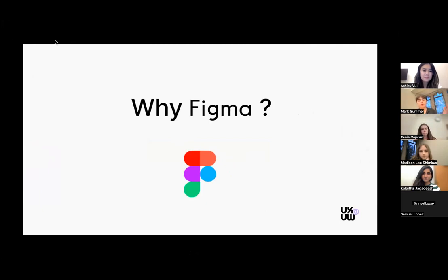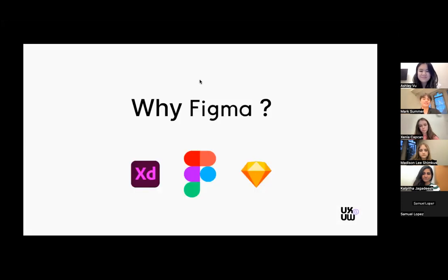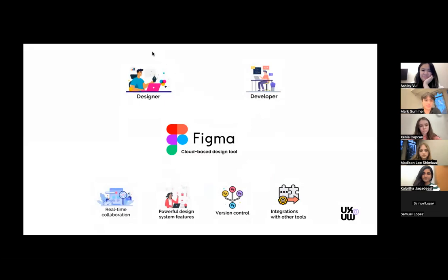And so this question, why Figma? In this workshop, we're going to talk about Figma and go over a lot of the basics. The reason we chose Figma is because it has become really an industry-wide standard for UX design. But there are also two other software tools that are used: Adobe XD and Sketch. But really what makes Figma stand apart is the way you can collaborate with other people, since it's a cloud-based design tool. So as I mentioned, it's really easy to collaborate with friends and teammates.